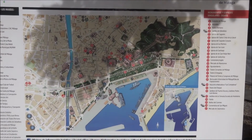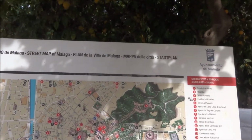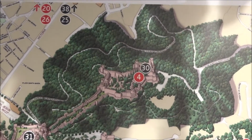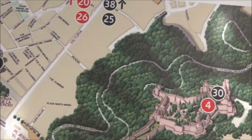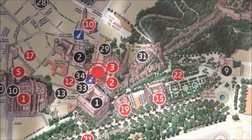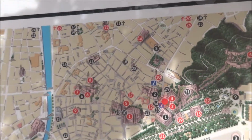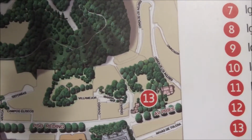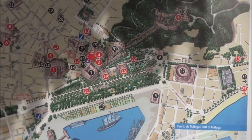Okay, there's a street map, a Plano de Malaga. And that's where Gibralfaro Castle is. I somehow managed to wander all the way down that path below that castle, which is the lower castle, Alcazar or something, and the Roman theatre. So I'll go back to somewhere there, the English cemetery, where I'm staying. There's the bullring. Quite good there.